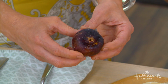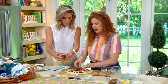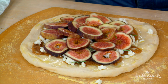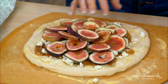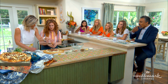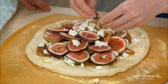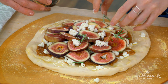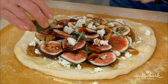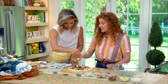Now, you want a single layer, really. I'm kind of loading it up just because it looks pretty here. But you could slice them really any way you want. It's a lot of freedom here. So I'm going to add another little bit of cheese, and then we top off with another little bit of rosemary. Top it off with some balsamic vinegar, the rest of the olive oil, that's great. Oh, and then if you want, just sprinkle some flaky sea salt and pepper.